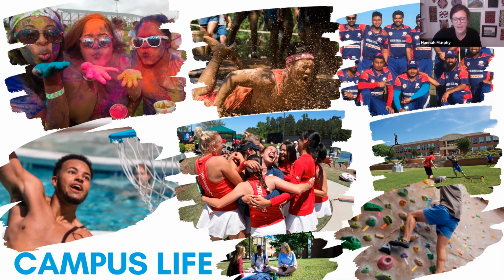Our student recreation center has everything from group fitness classes, an indoor track, weight and cardio machines, a rock climbing wall that's pictured there. We have an indoor pool and an outdoor resort style pool. And one of the things that we have at the beginning of each semester is our on-campus job fair. So if you're interested in potentially having an on-campus job while you're studying, you absolutely have that opportunity as well.